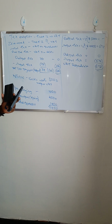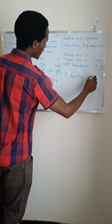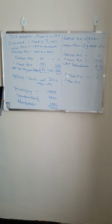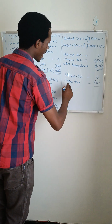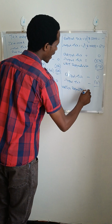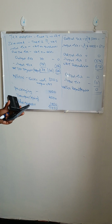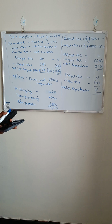Now, if this milk, as there were suggestions, was tax exempt, it would mean the output tax would be 0. Then the input tax, remember I've said if anything is tax exempt, you don't claim any input tax. So input tax would also be 0. So the VAT refund or payable would be how much? 0. Now, which is better? You are filing VAT and paying 0, option 1. The other option, you are getting from the government 672.